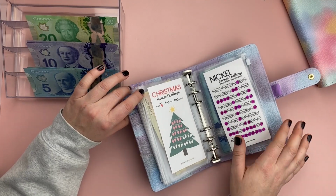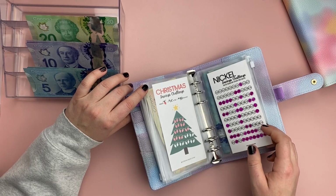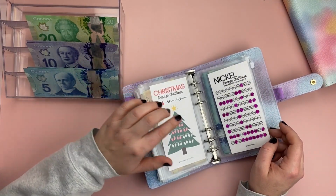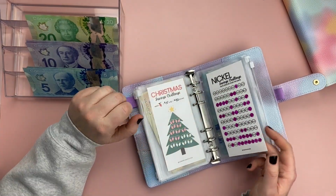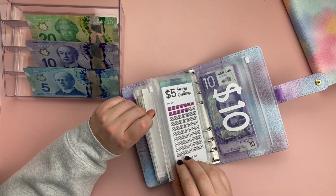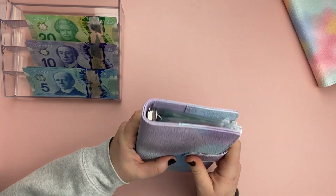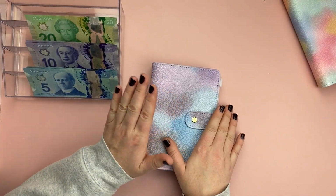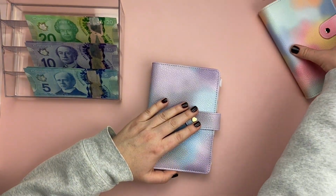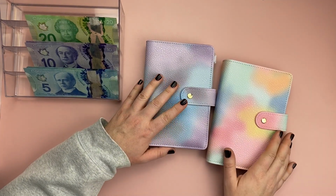So I've got a Christmas savings challenge, a nickel savings challenge, which I put all of my coins towards, and I just track the progress. I call it the nickel savings challenge because we do not have pennies in Canada. So the denominations go up by 5 cents. And then I've got a $5 and $10 savings challenge, which when I have an extra 5 or 10, I throw into those. And then I also have the 100 envelope savings challenge box, which this will primarily be going towards.